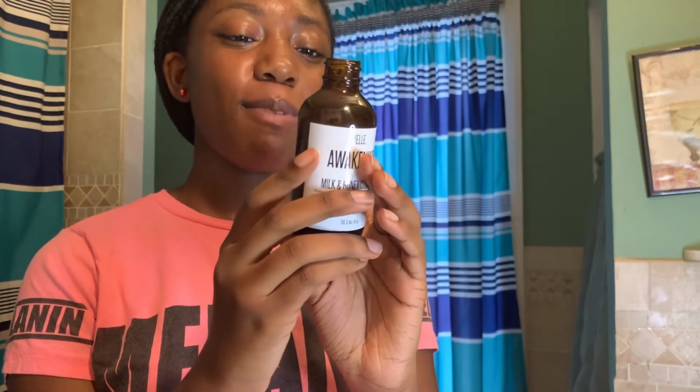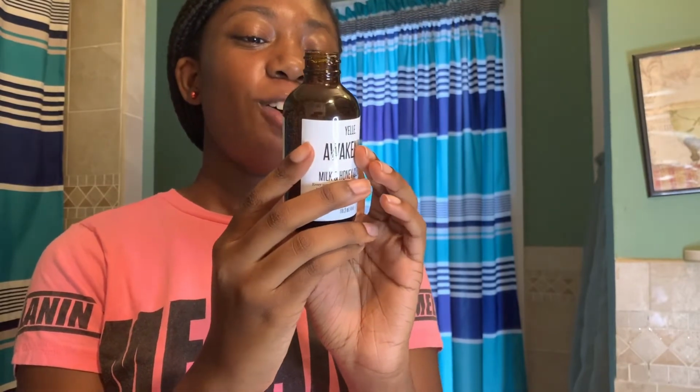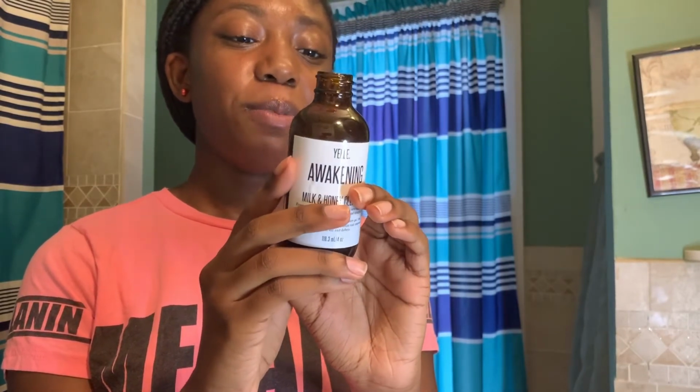Smells good. Okay, so the directions say at AM and PM, squeeze a small amount into palm, massage over moistened skin, rinse with warm water, pat dry, follow with toner. Okay. So I'm gonna pour some. This will be enough. Lately I've been so into skincare. I don't even know why. Okay, so. Rub it in, hopefully.